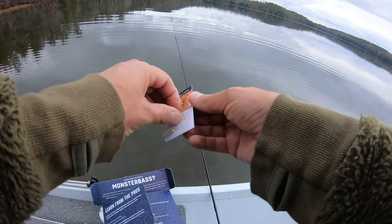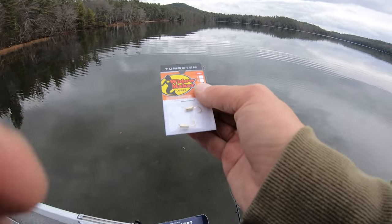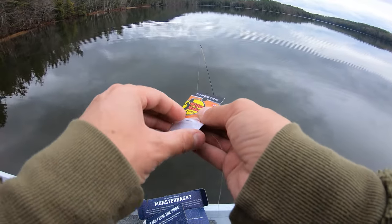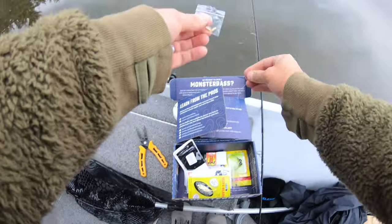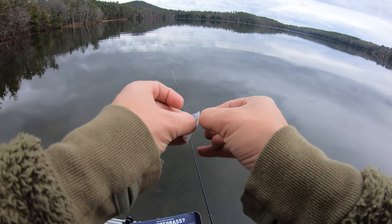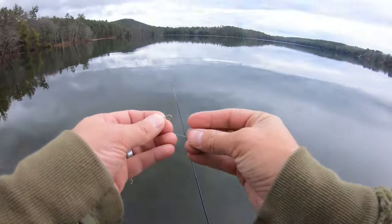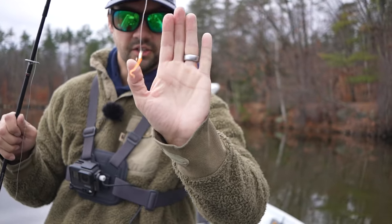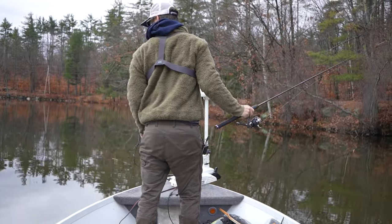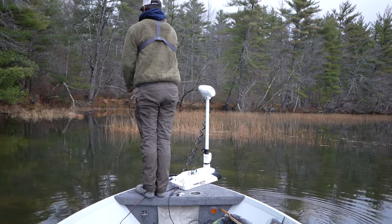Like one of these Widowmaker tungsten ice jigs here. Now, like I said in my unboxing video, these are basically a little caddis fly. There we go. It's like a little tiny trout magnet kind of thing. Let's go back over there. Plop it right in front of these guys' faces. Let's see if they'll bite this little tiny jig.